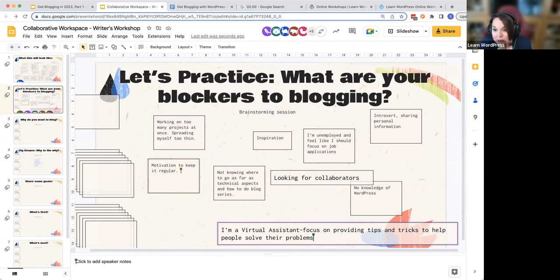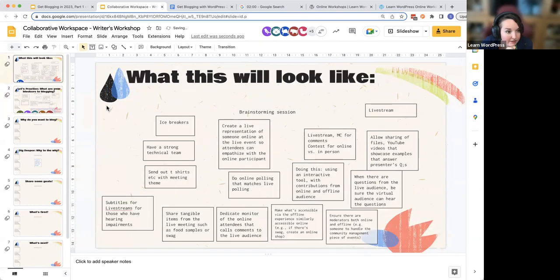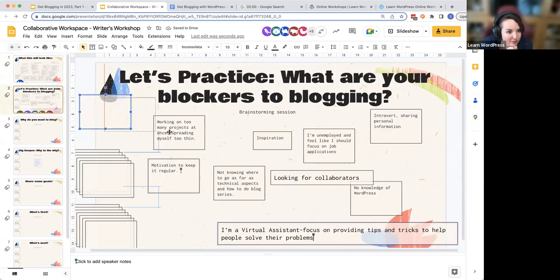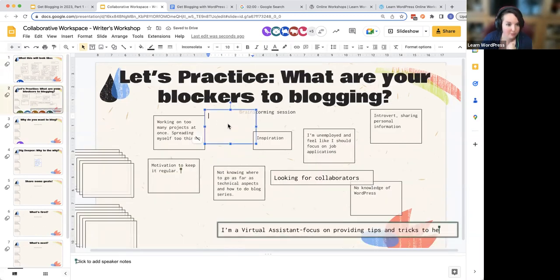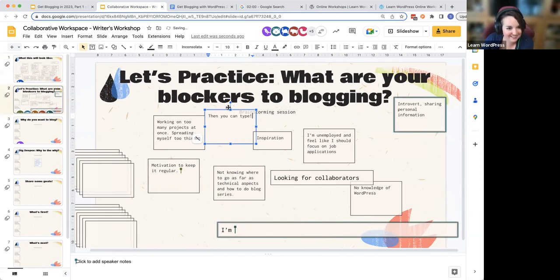Can't add to the whiteboard. How to do that? Okay, so what you're going to do is click on one of these boxes over here to the left. As I move it around, you just move it over here somewhere and double click, and then you can type. This is our practice session.